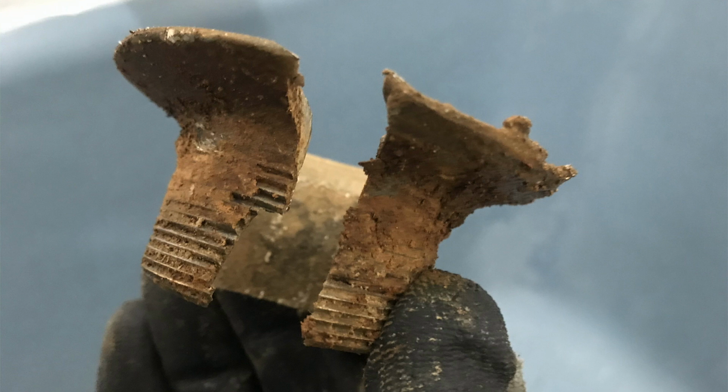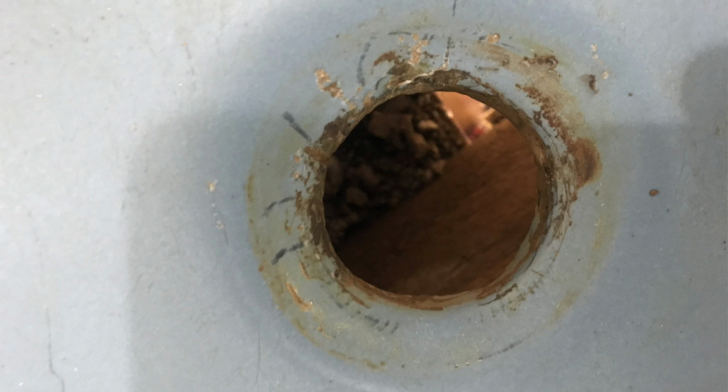Again, you have to be very, very careful. This is not for the DIYer or the faint of heart, because if you break the tub or chip the tub, you're going to be in for a real bad time. Anyway, there's what it looks like after I got it out, and those marks I didn't put in there. Those marks were in there from years gone by. I don't know how many times this drain was replaced.